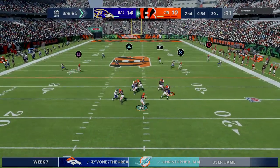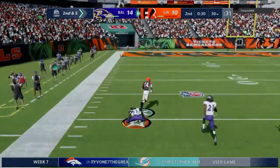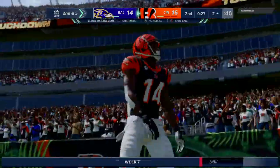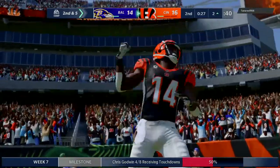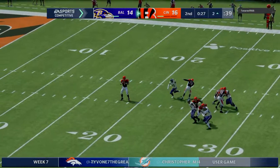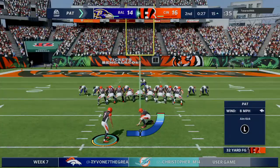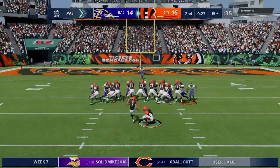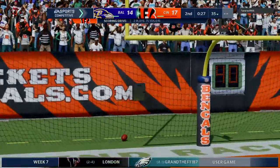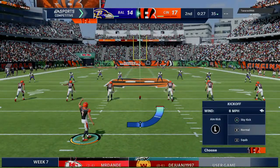To throw again on second down, Newton. That's complete to his receiver, Godwin. And all the way in for a Cincinnati score. Chris Godwin, his fourth touchdown on the year. And the Bengals are once again going to retake the lead. For the point after. It's good, and they'll take a 17-14 lead. Makes the score Bengals 17, Ravens 14.